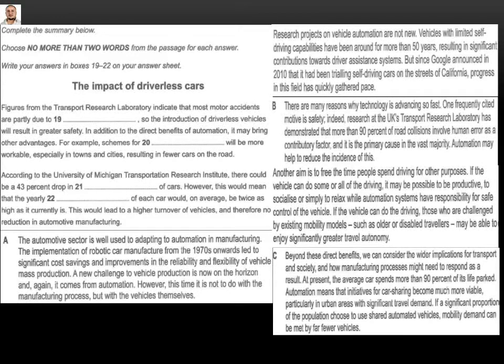Figures from the Transport Research Laboratory indicate that most motor accidents are partly due to. Okay, as I remember, I've read this in paragraph B. There are many reasons why technology is advancing so fast. One frequently cited motive is safety. Research of the UK's Transport Research Laboratory. Yes, it says Transport Research Laboratory. Okay, it has demonstrated that more than 90% of road collisions involve a human error.